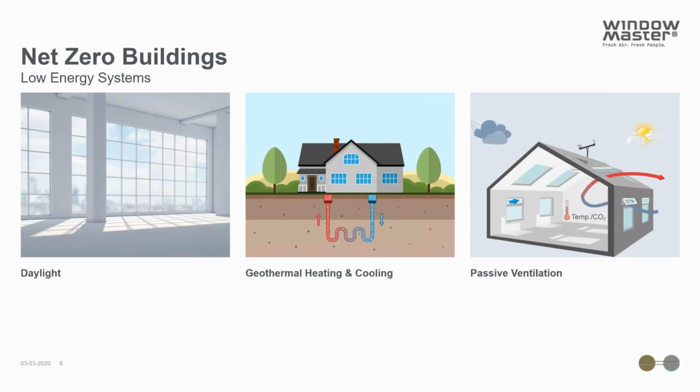Therefore, it can be very beneficial, of course, to lower the energy consumption of your building by using low energy or completely passive systems. So, of course, daylighting is something that is very popular and is a main topic of a lot of buildings. It also has a lot of health benefits related to daylighting. Geothermal heating and cooling systems can often be radiant systems and are very beneficial to use in a high performance, low energy building.